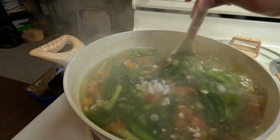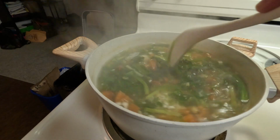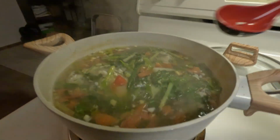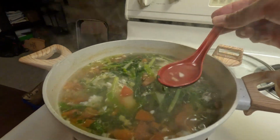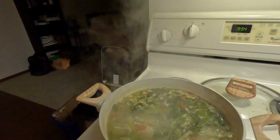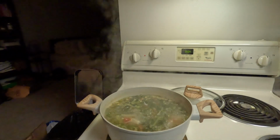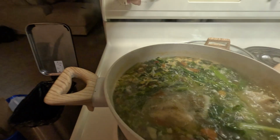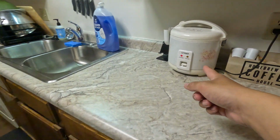Good though. I'm gonna give it a taste again here. And that tastes perfect. Like a little bit of balance of everything, a little bit of saltiness, a little umami. Tastes good. So my rice is not ready yet, so I'm gonna turn down the heat and kind of just let it simmer while we're waiting for the rice here.